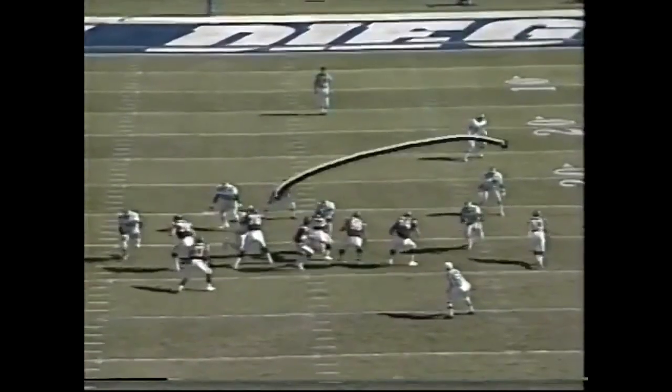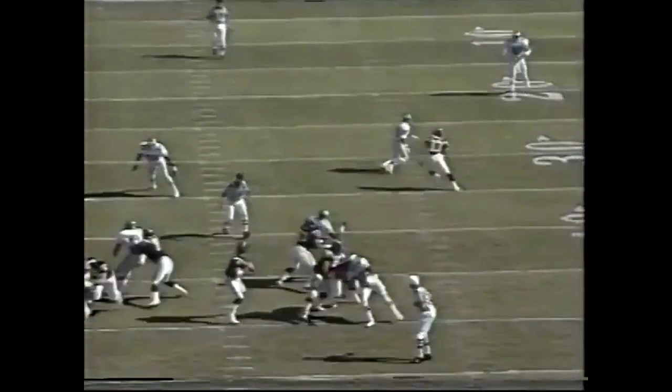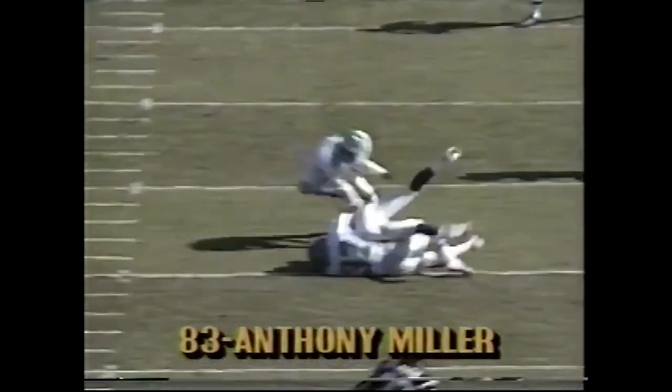McMahon caught him in a little zone coverage that time. Watch Seth Joyner. Watch the linebackers kind of drop back and settle in that zone. Anthony Miller's going to beat the zone and then slide inside, avoiding Andre Waters there. And just right in between the zones, right in the seam, that's where you want to be, and that's where Anthony Miller found himself.